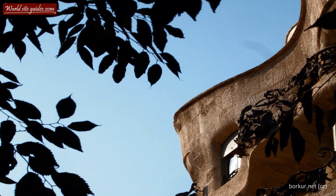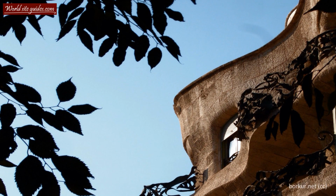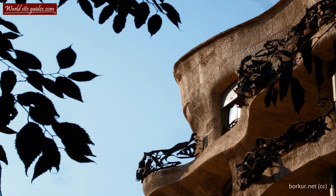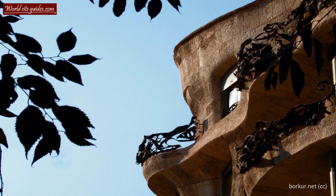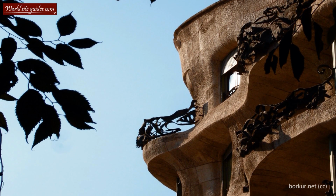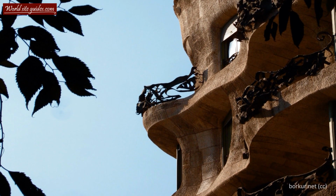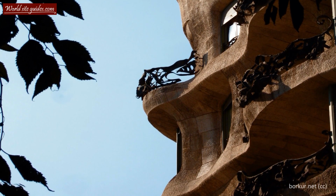The building was originally named Casa Milà, based on the founder of the house, but it is more known as La Pedrera, meaning the quarry. The nickname was given to the house already during the construction phase, when the crowd saw the beginning of the strange stone structure.